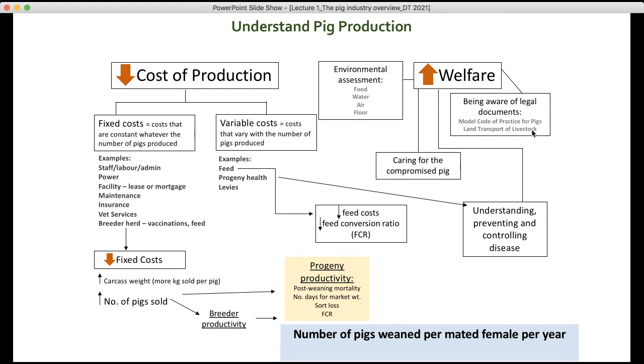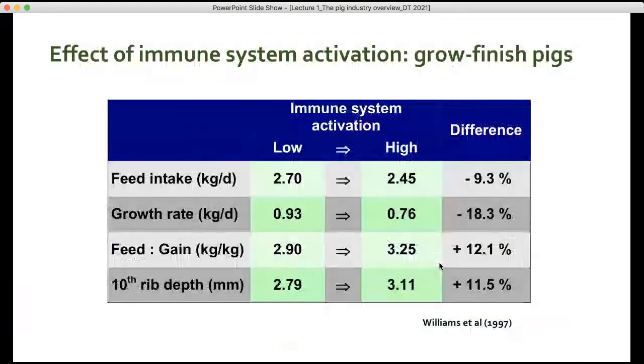We obviously don't have much control over the vaccinations. They need those. In terms of reducing our feed conversion ratio, how do we do that? Well, we get the environment right, so pigs don't have to spend energy keeping warm, or if they're too hot, they'll stop eating. We eliminate disease on the farm, so the immune system doesn't have to take up energy, because the immune system is a hungry beast if it's activated, and we get their nutrition right. And we'll talk about that in the nutrition lecture.